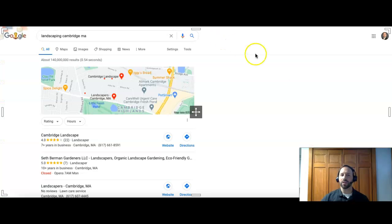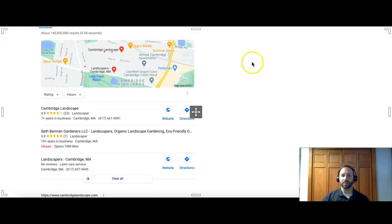All right, and the next thing we'll talk about is citation. So if I do a typical search, landscaping Cambridge MA, normally we would have some ads at the top of the page before the map section, but you guys must not have any in your area or nobody wants to pay for them. They can be expensive, and a lot of people have ad blockers now, so they may not even see them. They're a little hit or miss. Next section is the map part, and you guys are number 1, so excellent job there. You guys must have some good citations.